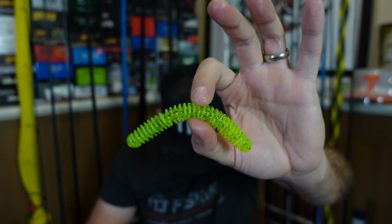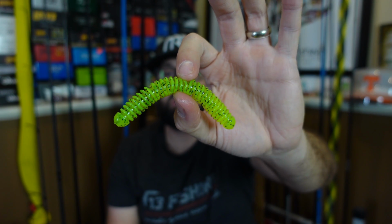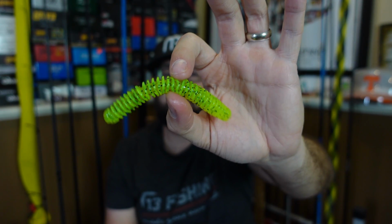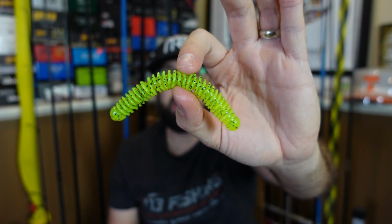This is the 4-inch, I believe. Yeah, the 4-inch, which is what I go to on a weighted, smaller wacky rig. Really like the 4-inch stuff. It's a good small profile. On those super tough days, you can flip this around grass edges, around light brush, and still get bit even when the bite is hard to pick up.